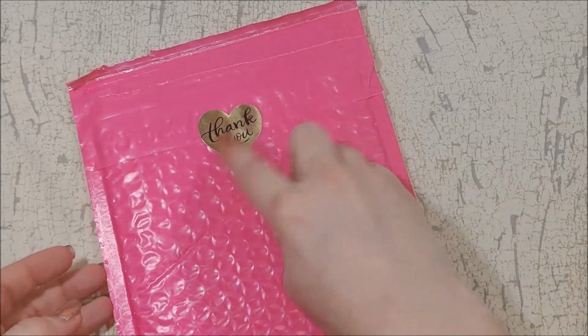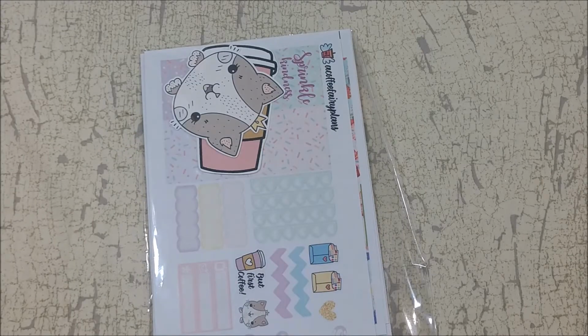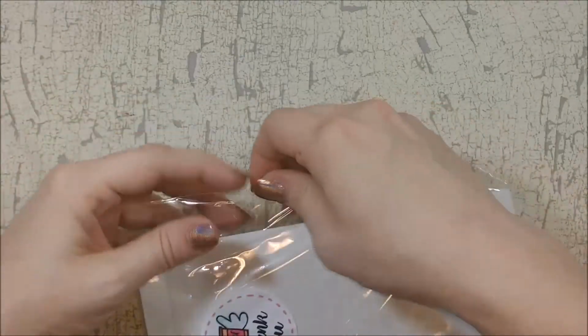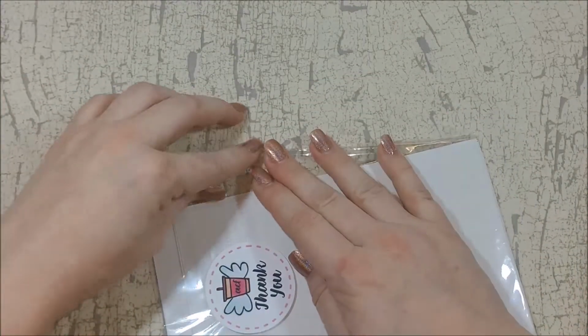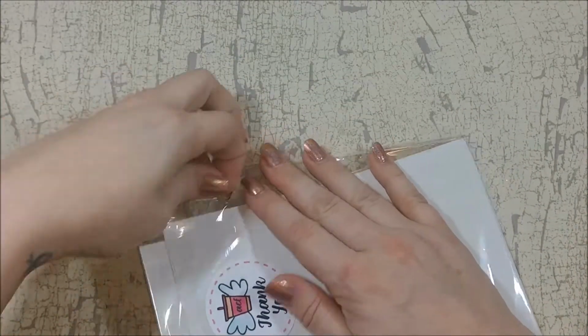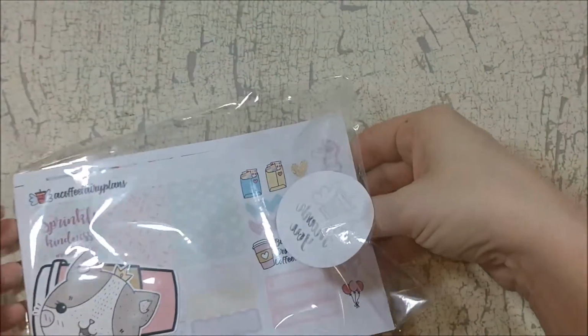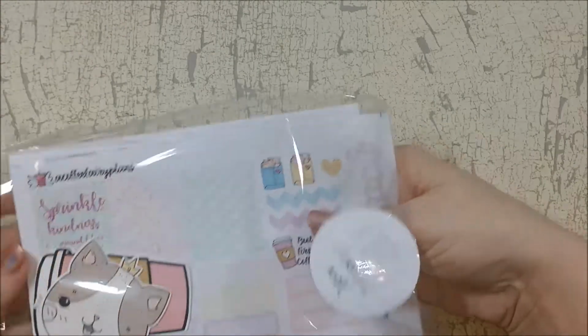Alright, we'll get into this pink one next with this big thank you on it, and this is from Rhode Island. I don't know what shop. Let's see. But do I have anything in here? Okay, this is from, I think, something fairy. I'll know more when I get into this. I haven't looked at this in forever. acoffeefairyplans is what it is.